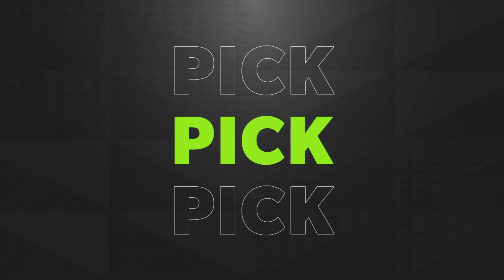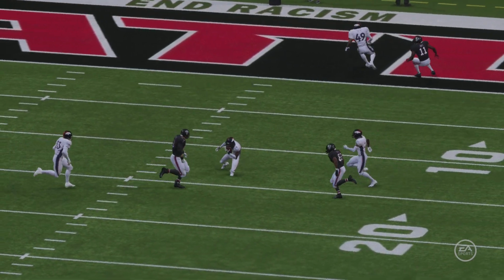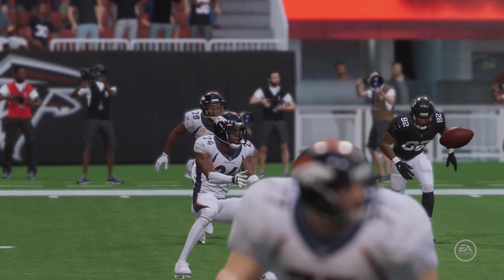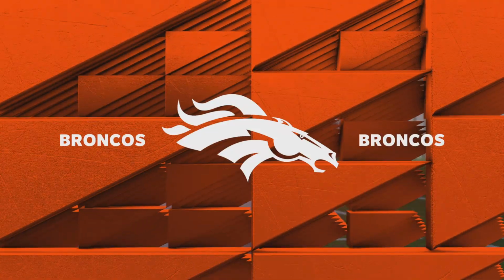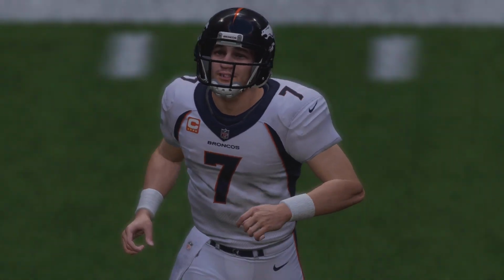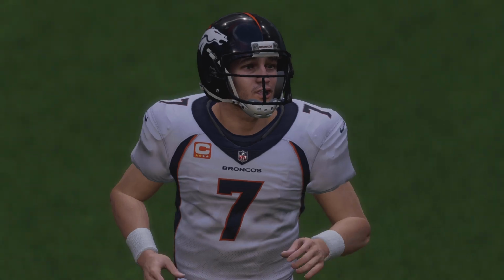So it was a drive that had real promise here to begin the third quarter, but ultimately derailed by the INT. And that was the position you wanted to be in, coming out to start this third quarter, get a nice drive going, looking for the end zone, possibly got a little bit too greedy right there.